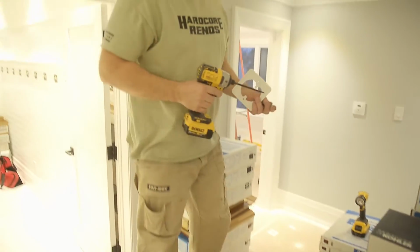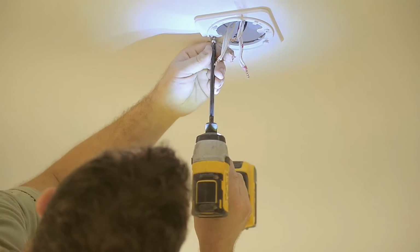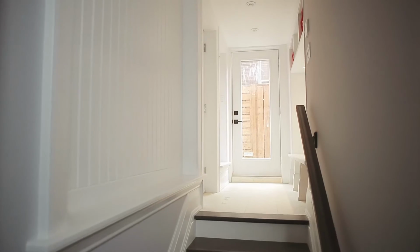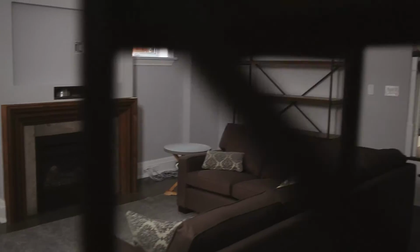With this new build that I just finished recently, I knew this code was changing, the National Building Code here in Canada, where they were asking for smoke alarms in each bedroom now. Smart idea. I did it before the building code asked me to do it. I put one in each of the bedrooms, interconnected to the one in the hallway, interconnected to the one downstairs on the main floor, interconnected to the one in the basement.